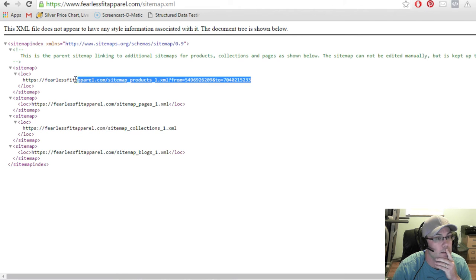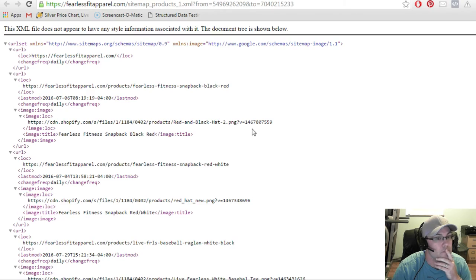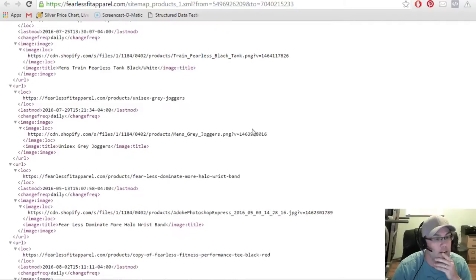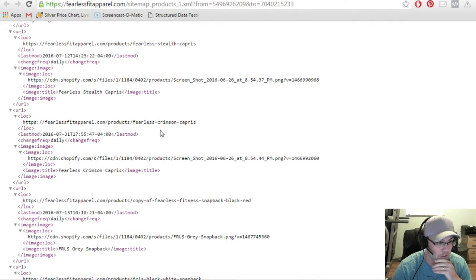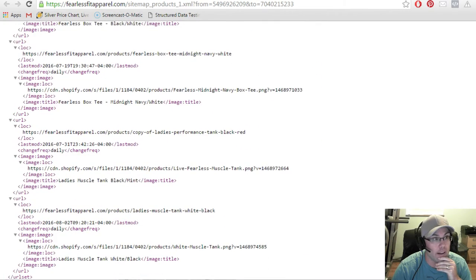So that's the blogs. Yeah, so I mean, these look decent. Yeah, mainly I just kind of scroll through, see what kind of things are in here. It looks like products and just the images, which is good. Those are pages we want indexed.